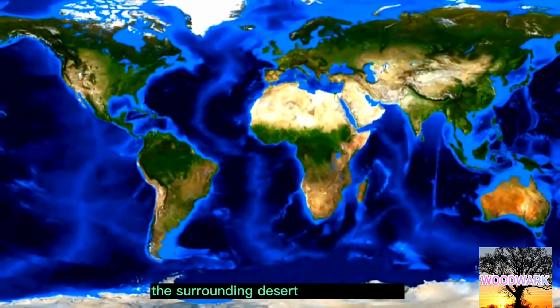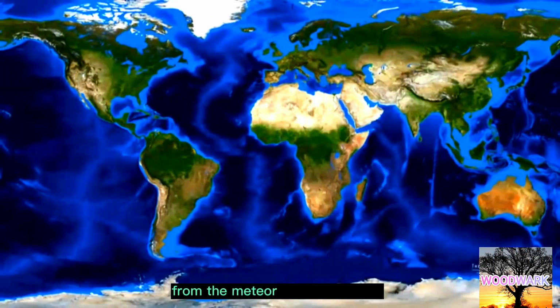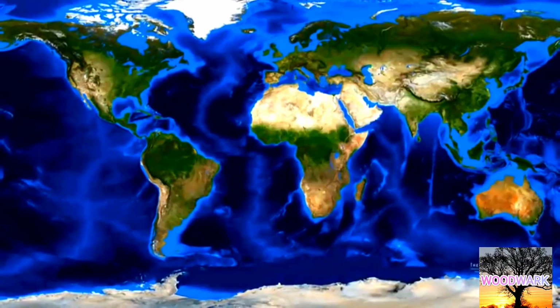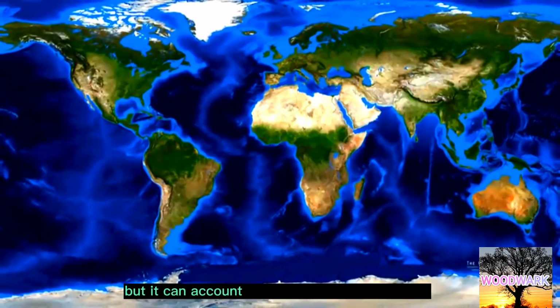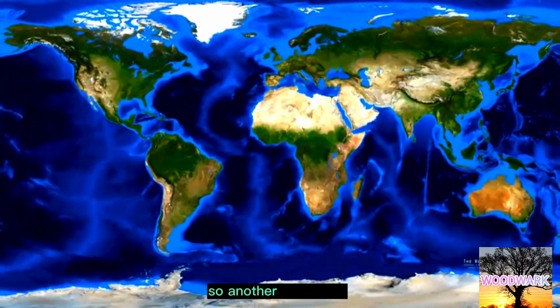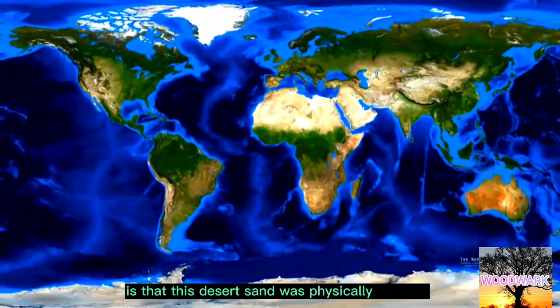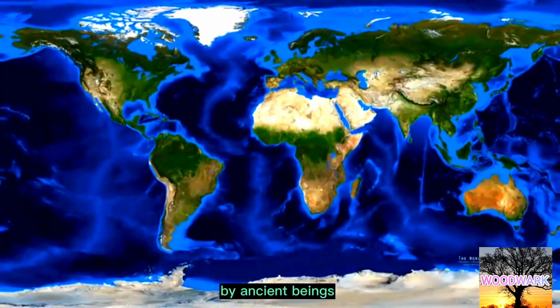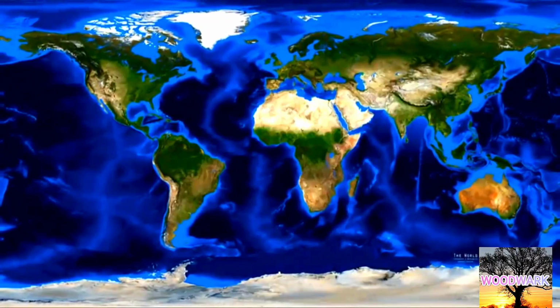The surrounding desert is nothing more than the aftermath of a great explosion from a meteor impacting Earth. This is one possibility, but it can't account for every desert in the world. So, another possibility is that this desert sand was physically dumped by ancient beings. What beings? We don't know, but I'm sure you can guess.